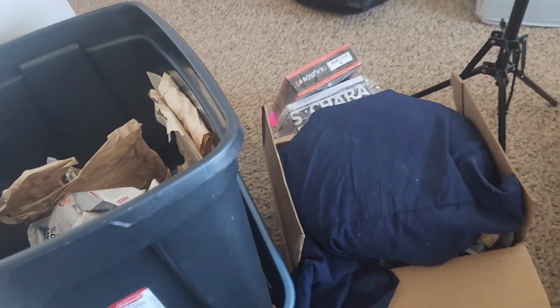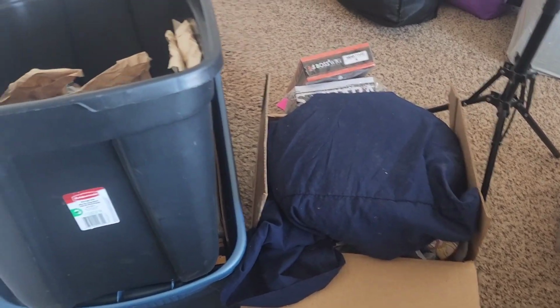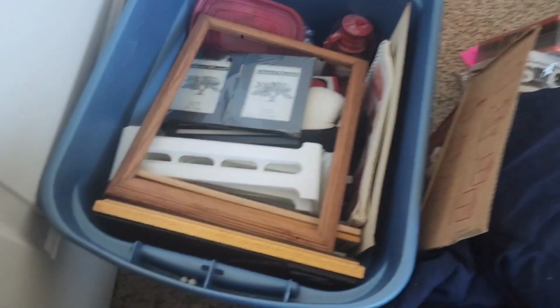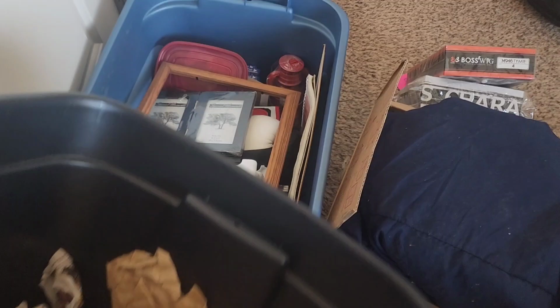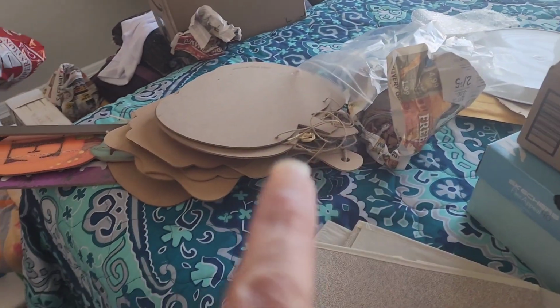I already took everything out of the laundry room. Hang on, let me show you what I've got going on here. Okay, here's what I've got going on so far. This box just has paper in it. This one I put a bunch of things that were in like two different boxes, and some of it was just kind of hanging around. I have those signs that I need to do something with.